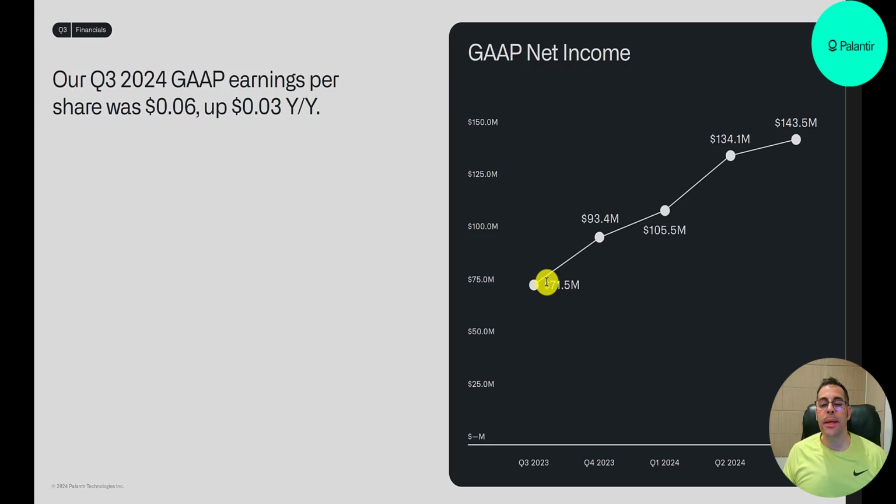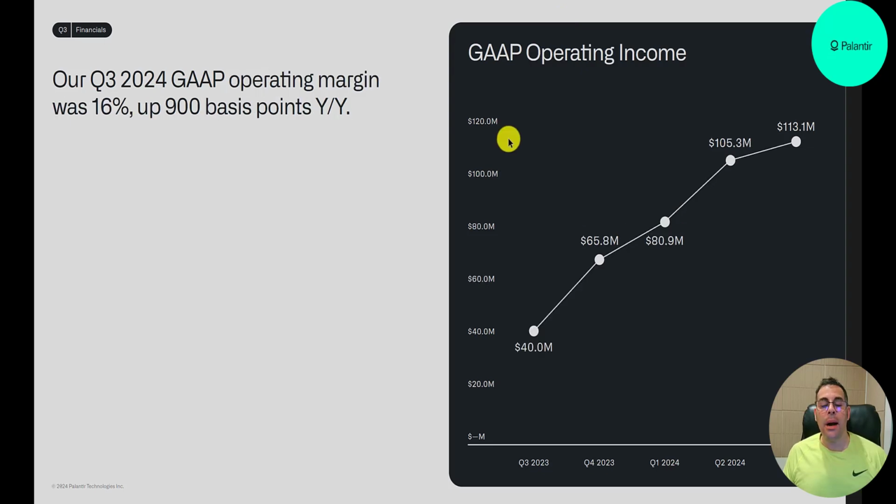Here's their GAAP earnings the last 5 quarters. It doubled since Q3 23, $72 million to $144 million, almost exactly doubled. Net income is revenue minus expenses. GAAP net income is according to GAAP, according to the U.S. accounting rules. Operating income is also up quite a bit, $40 million to $113 million.